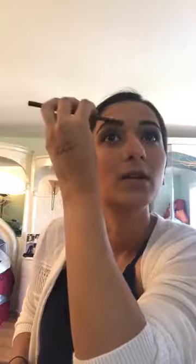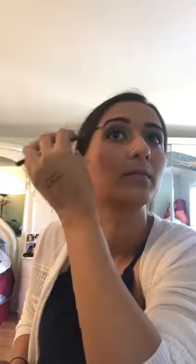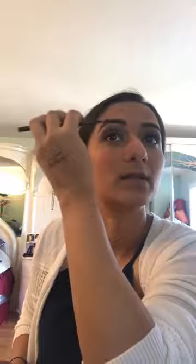And then always go back in with a spoolie, because even if you're a pro, there's going to be some dark spots and some light spots. Imperfections, that's the word I was looking for. And this will kind of just smooth it out. See? Brow, wow brow.